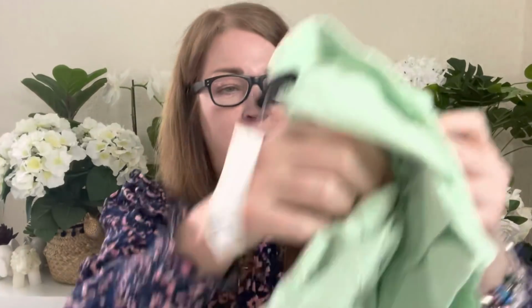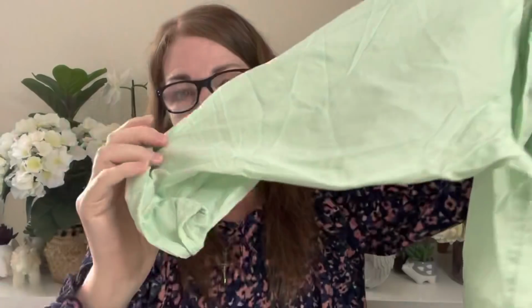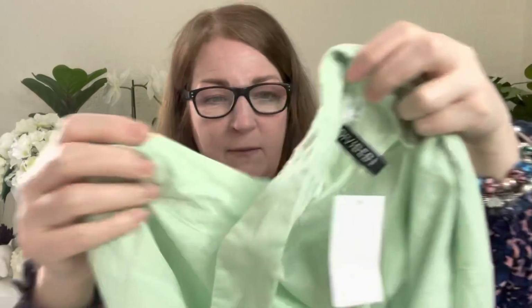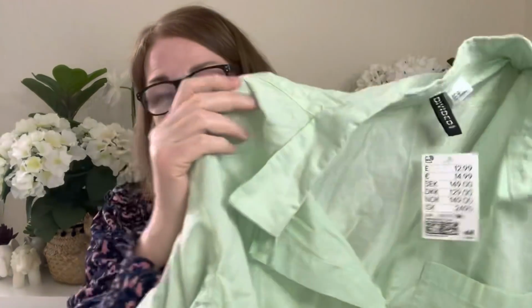Then I saw a couple of shirts, like more sort of proper shirts that I liked. So first is this green one here. It's got like a long sleeve, but it's sort of rolled up. It was like that when I bought it. I haven't done that. And it's just all buttons down the front. But I love green, so I really liked this. Just green's like my favourite colour, so I don't know whether it suits me or not, but I do love it. So this I bought in a medium, and it was £12.99.